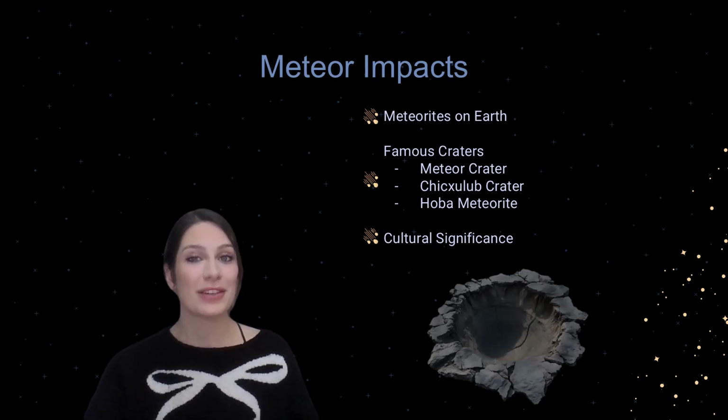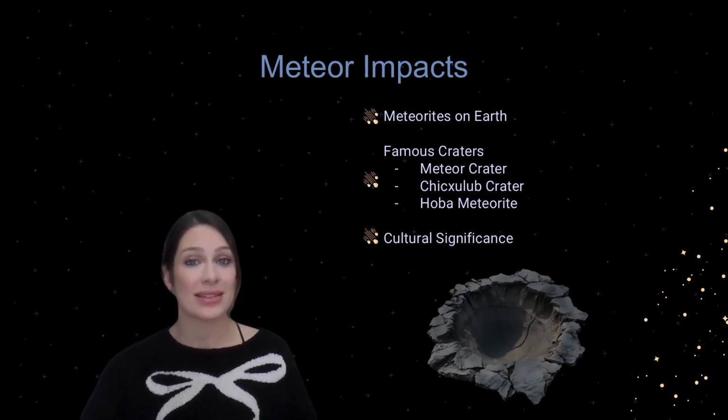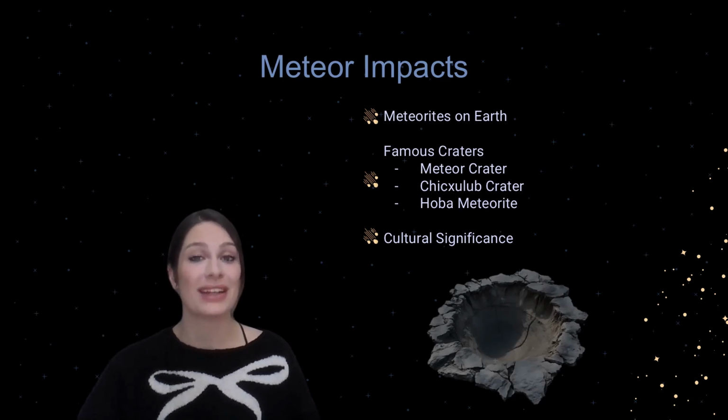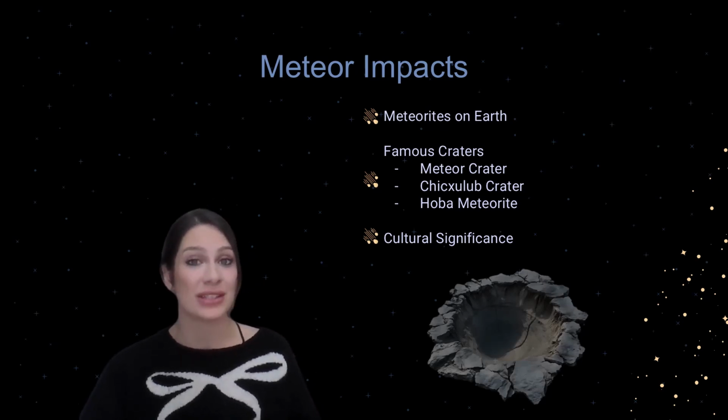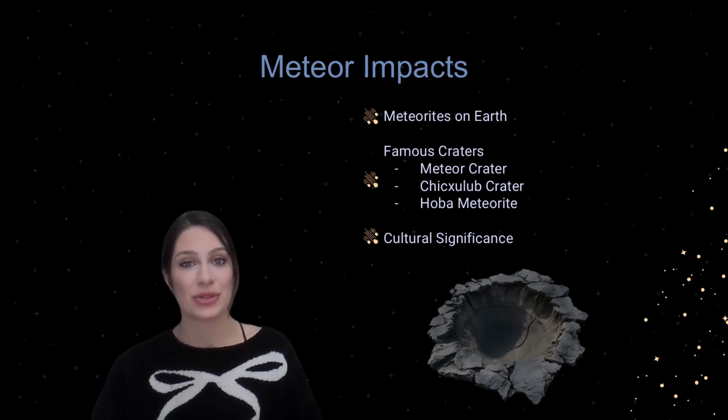One of the most famous meteorites is the Hoba meteorite in Namibia. Weighing about 60 tons, it's the largest meteorite on Earth and is thought to have landed over 80,000 years ago. It's made almost entirely of iron and nickel, giving scientists clues about the building blocks of planets and asteroids.